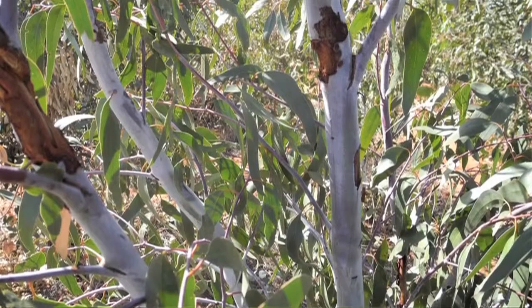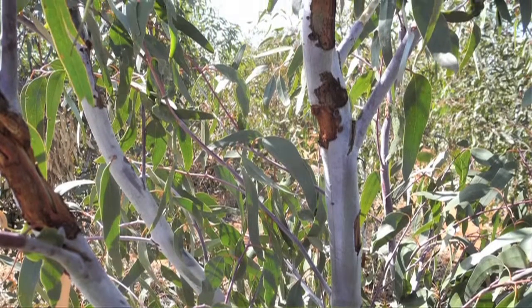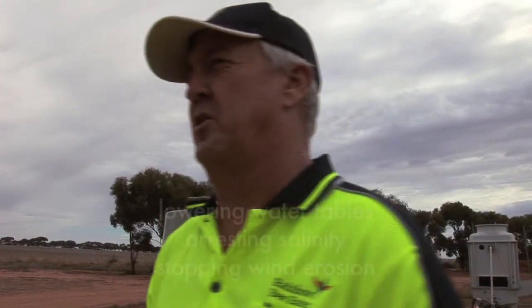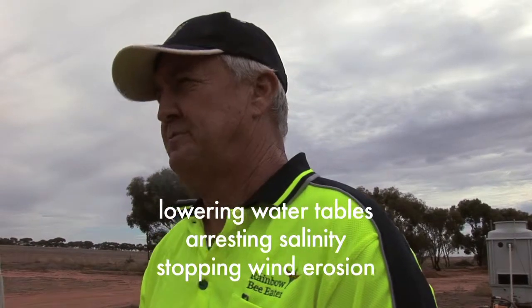Our role was to progress the idea of planting mallees into viable country, rather than just round little salty areas or long fence lines, which made the farm look nicer, but really didn't achieve what we're trying to do of lowering water tables and arresting salinity and stopping wind erosion. And we can have lots of arguments about how many trees you have to plant to achieve all those things, but my argument is that some trees are better than none.